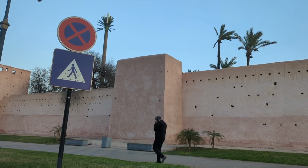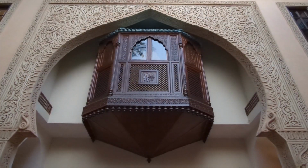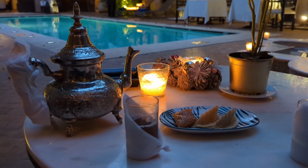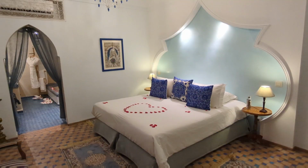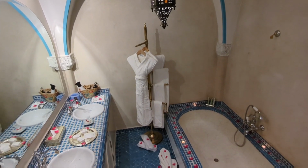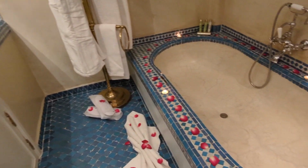Buses do run from the airport into the city, but one of the things that I found was super easy was pre-paying a taxi at the airport. There's a booth where you can do that. I think it would have been very difficult to find our accommodation, the Demiraz d'Orient Riyadh Deluxe and Spa, if it had not been for getting a taxi. The taxi driver called the Riyadh when we were close to it, and they came out and opened the door. Despite being just a couple of meters away from it at the time, we just couldn't see it. So getting a taxi took all the stress out of the journey there.